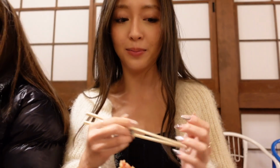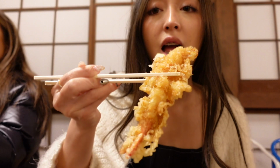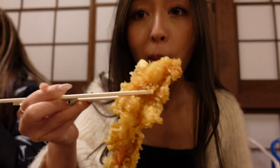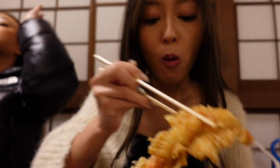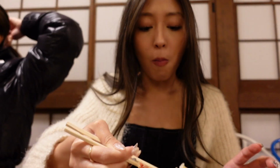Tempura time! Oh, that's a big prawn! Can you open that? Yeah.